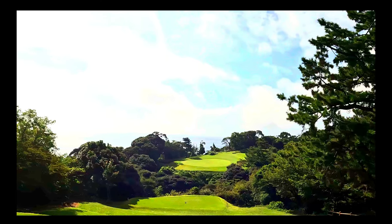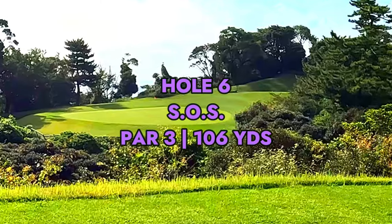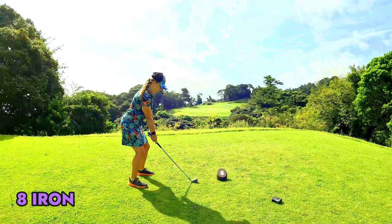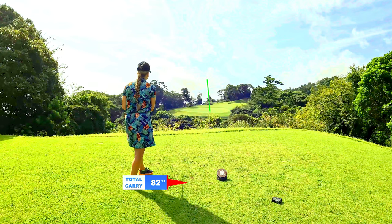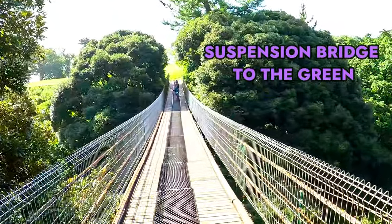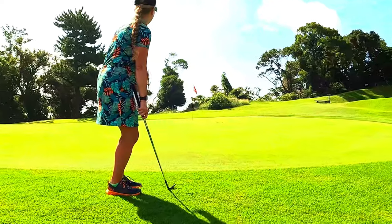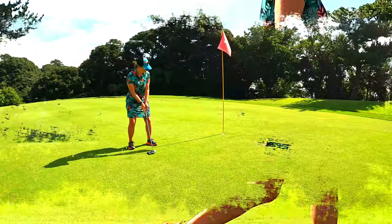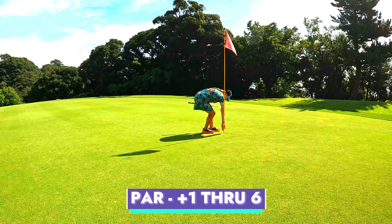Nice. Hole number 6 is a gorgeous 130-yard par 3 with a deep ravine and a suspension bridge that takes you to the green. The nickname comes from literally wanting to scream SOS from the tee. It'll work. On edge. Break in there. Yeah, good chip. Nice par. Great putt, baby.